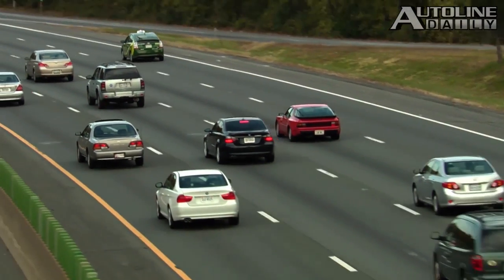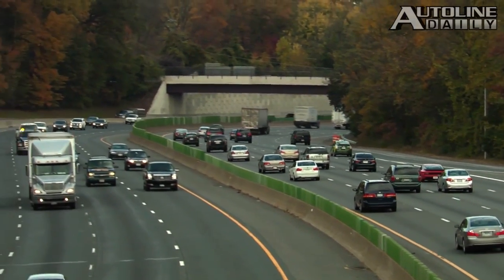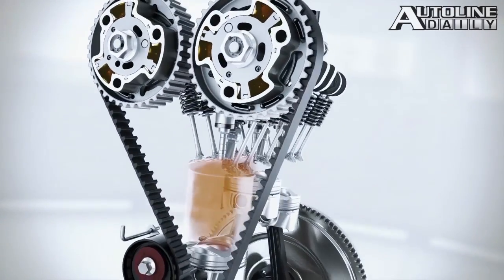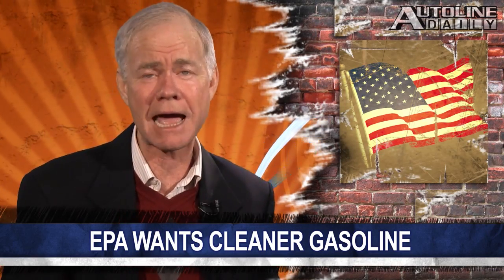Not only would this help lower emissions and improve health, but it'll also help the vehicles as well. Low sulfur gasoline is easier on direct injection systems and will extend the life of the catalytic converter. Just one question: what the heck do they do with all that sulfur once it gets removed from gasoline?